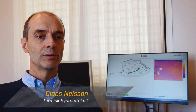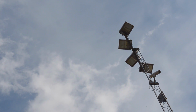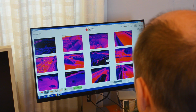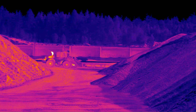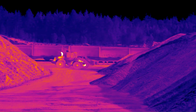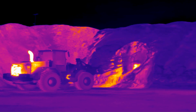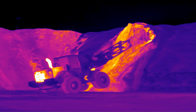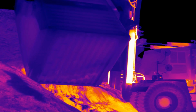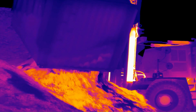The system is built up around 12 cameras. The cameras are automation cameras from FLIR Systems, A615 cameras, which have 640 by 480 pixels. They are equipped with lenses with 45 degrees opening angle, and that gives a good coverage over the entire area. And by choosing this camera with quite high resolution and good image quality, you get a very good coverage, and even the small hotspots can be detected.